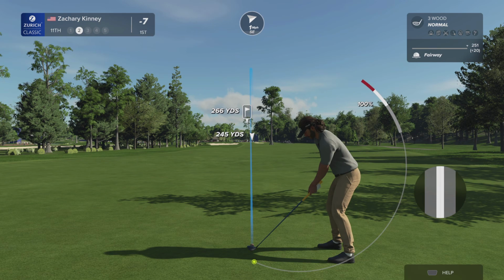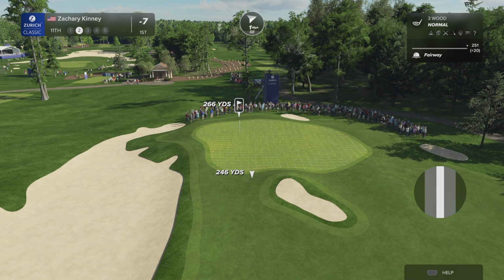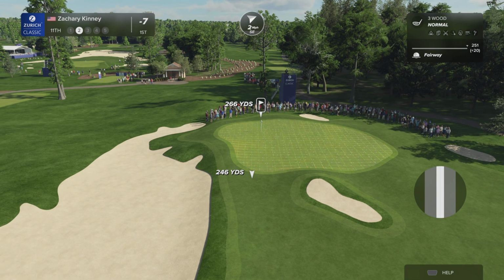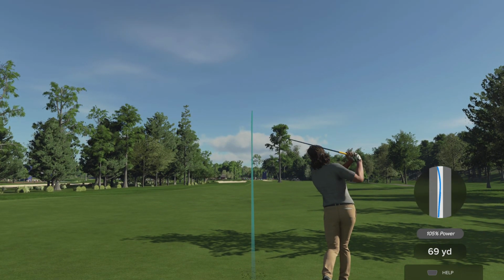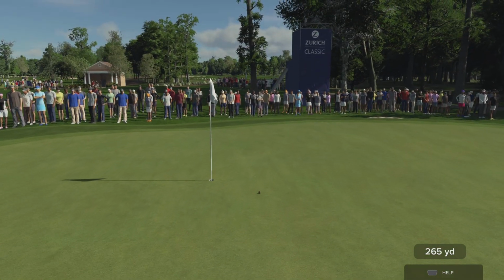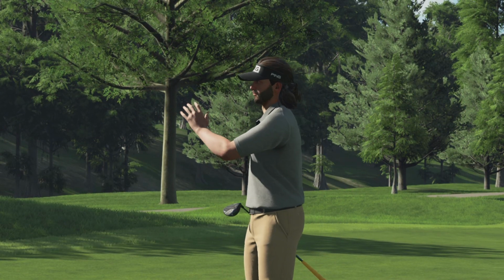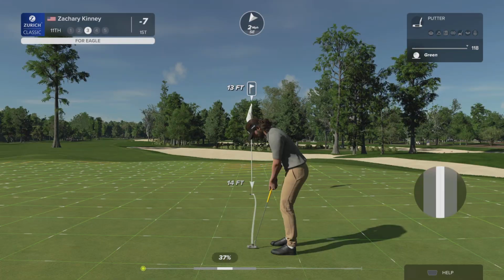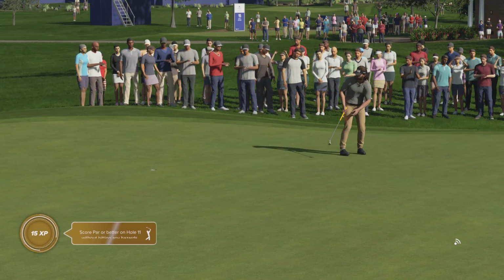Second shot here on the 11th. No harm, no foul there with that shot. 13 feet to the cup. They can open up their wings after this if it goes in. This one, guys, for eagle. This one's tracking. Well played. What an eagle.